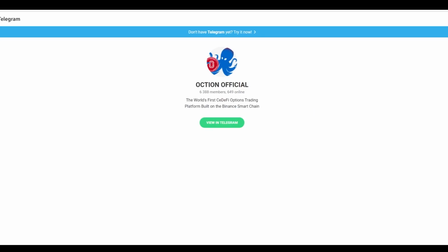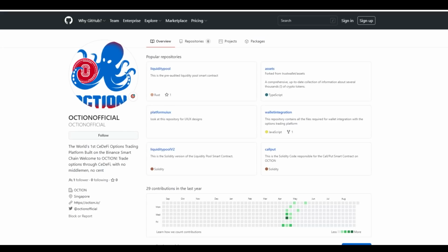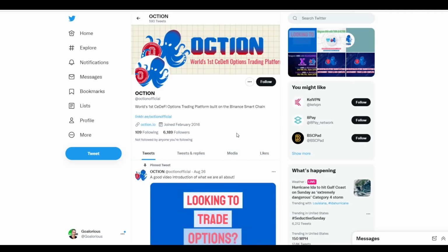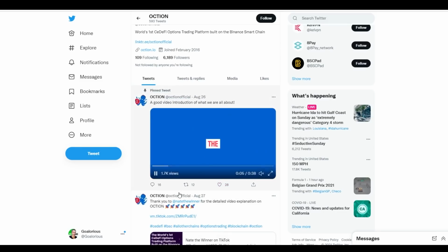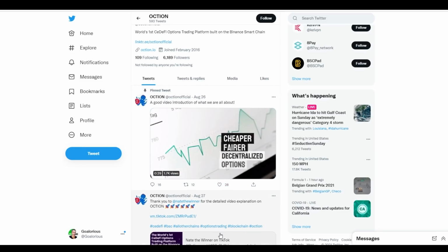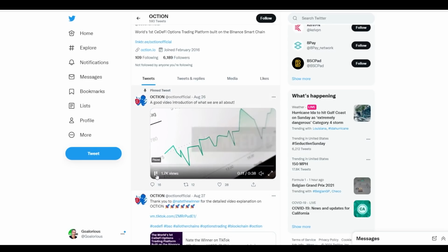This is the Discord. Go and join the Discord and Telegram. They have over 6,000 members. Their GitHub is here. Their Twitter is here. They have a bunch of good followings and they do a bunch of things. Obviously, being the first CeFi option trading platform is awesome.